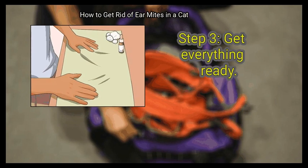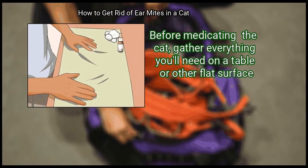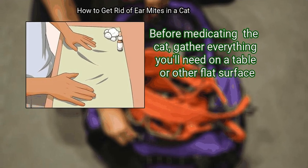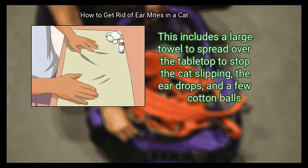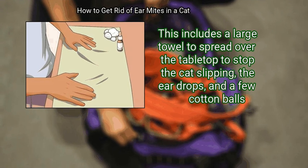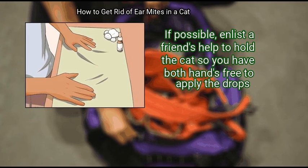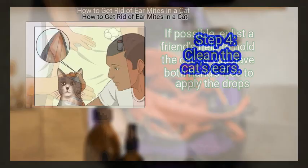Step 3. Get everything ready. Before medicating the cat, gather everything you'll need on a table or other flat surface. This includes a large towel to spread over the tabletop to stop the cat slipping, the ear drops, and a few cotton balls. If possible, enlist a friend's help to hold the cat so you have both hands free to apply the drops.